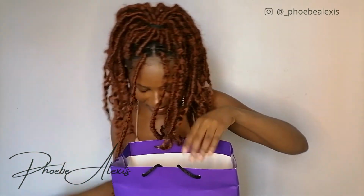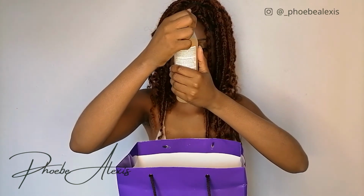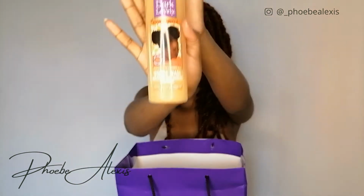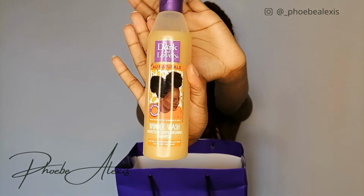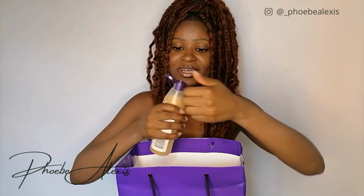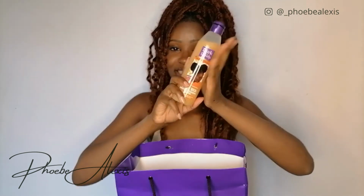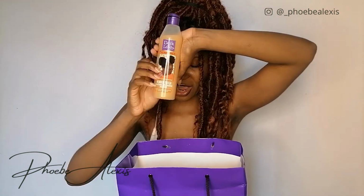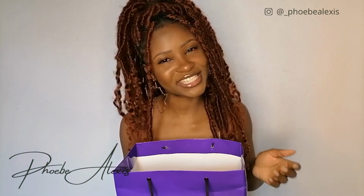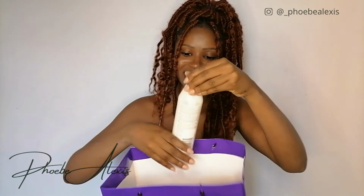Next up, we have the Wonder Wash Moisture Replenishing Shampoo. I am no stranger to this. This is my go-to shampoo for wash day. I'm not even kidding. I'll actually prove it to you guys. Oh, it smells amazing. I do have this handy dandy in my shower. If you watched my maximum length retention wash day routine, then you would have seen this feature in the beginning scene. But I'll show you guys again, just to prove that I'm not new to this Dark and Lovely.